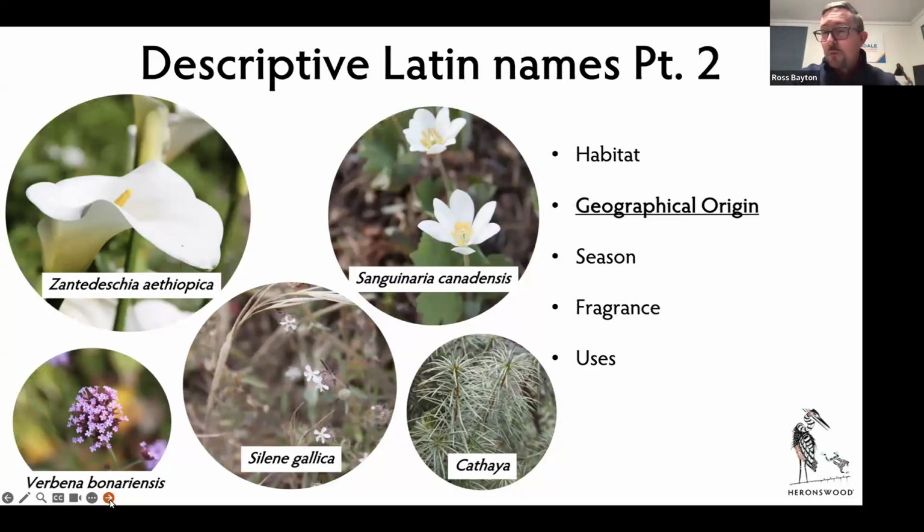Geographical origins are also a common descriptor in plants. Xanthodeschia aethiopica. Now, you might think it comes from Ethiopia, at least the modern country of Ethiopia. It does not. Long ago, before people had a really good idea of geography, people in ancient Rome, I think it's ancient Greece actually, would refer to all of Africa as being Aethiopicus or Ethiopia. So actually, this plant comes from South Africa. It comes from the way at the other end of the continent. But when it was first described in Europe, they had a pretty vague idea about where places were in Africa. And so it got the name aethiopica.